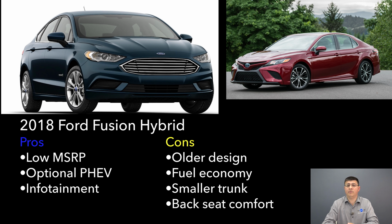The trunk in the Fusion Hybrid is quite small, and it's also a little awkwardly shaped. That's likely because the Fusion is one of the older hybrid midsize sedans. When you look at the specifications, it would appear that the Fusion's rear seats are just as accommodating as the Camry's in terms of rear seat legroom and rear seat headroom. But in the real world, that rear seat compartment in the Fusion is very tight. That's especially true with headroom. I found the Fusion's rear seats much less comfortable than what we find in the Accord or the Camry, even though on paper it looks like the Fusion's rear seats are large.